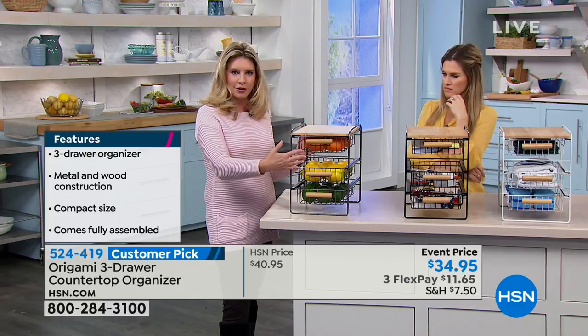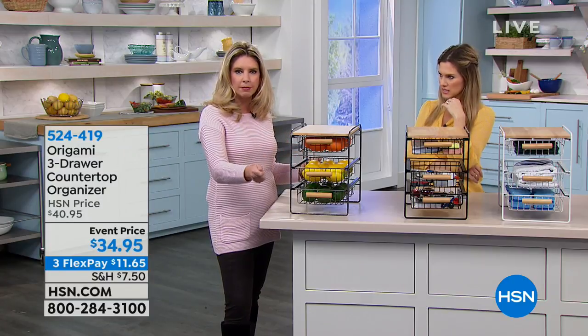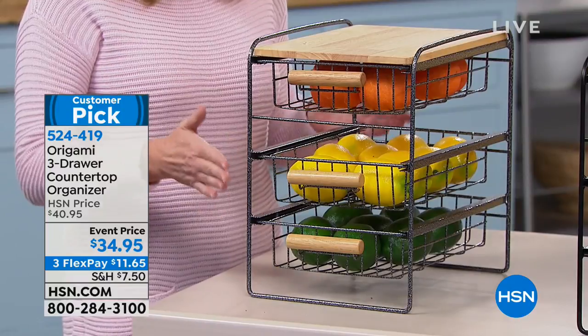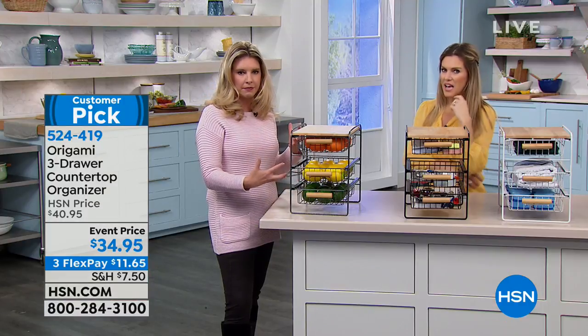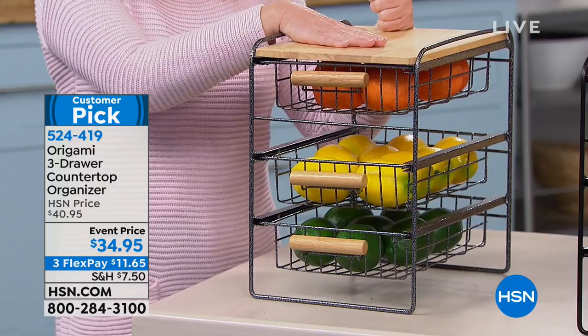So this is powder coated steel. This is aerated. So you take your dirty sponge and you put it in here. You take your microfiber cloth, you put it in here. It dries and it doesn't damage. It gives you three levels of storage space. Fresh fruits and vegetables will stay fresher longer because they're not sitting on top of each other. And you might actually eat them if you can see them, and not when they're shoved away in a drawer and you can't find them.